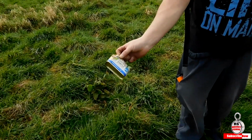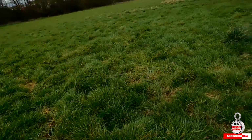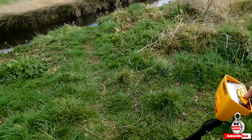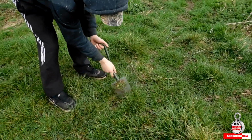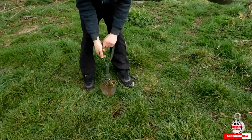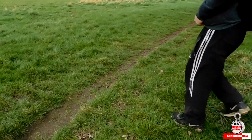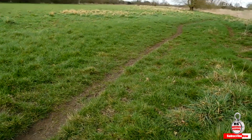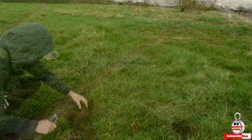Spam tin. Luncheon meat. Bad fisherman. There. Yeah, looks like it's very deep. Drop it. Well, it's not on the top this time. No, it's orange.